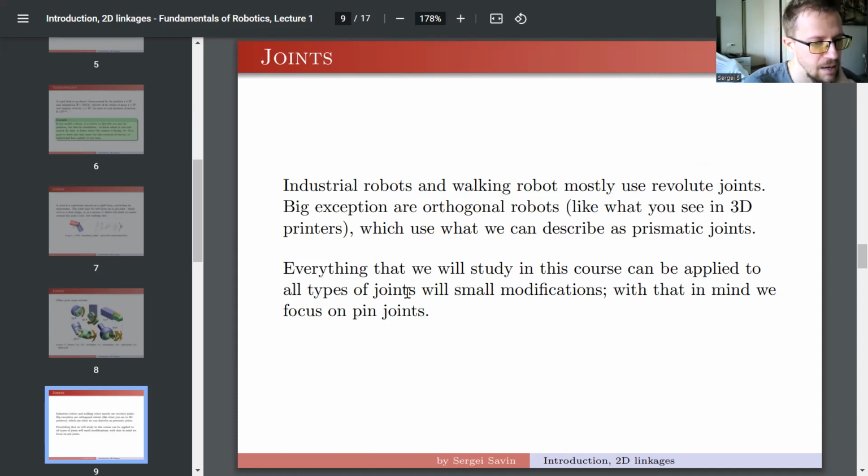All right, but what we will study in this course can apply to all those joints. Just because we don't study prismatic joints explicitly doesn't make it not applicable. I mean, just trust me. You study this course. Afterwards, if you encounter a different type of joints, you'll figure out how to use the material with these different types of joints. So don't worry.